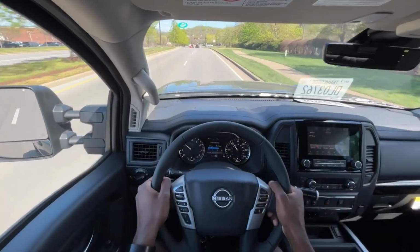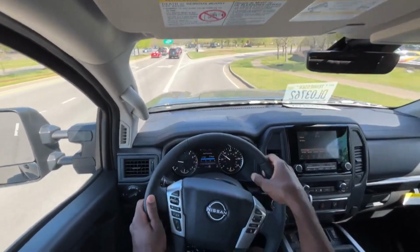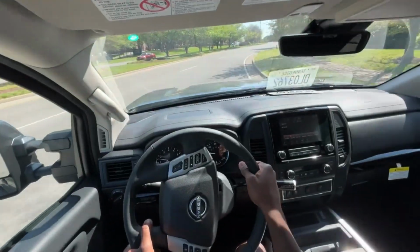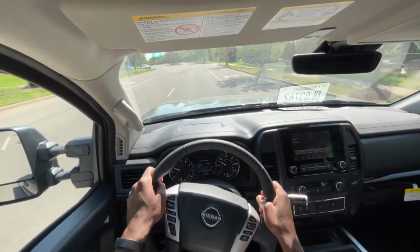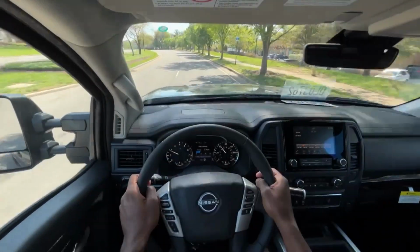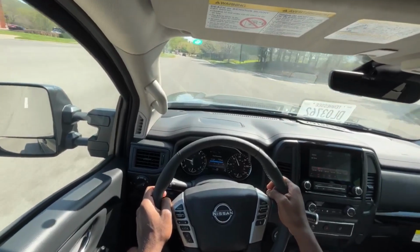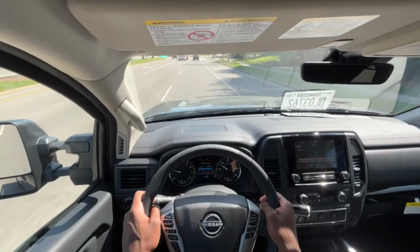Now the Titan XD is a very interesting truck because it feels to me like it's in between a full-size heavy-duty truck and just a regular half-ton truck. So the tow mirrors make it feel more aggressive, more burly. The ride, just how it rides, how big it is, makes it feel like a heavy-duty truck. But it feels more maneuverable than, let's say, a Ram 2500, an F250, or a Silverado 2500.